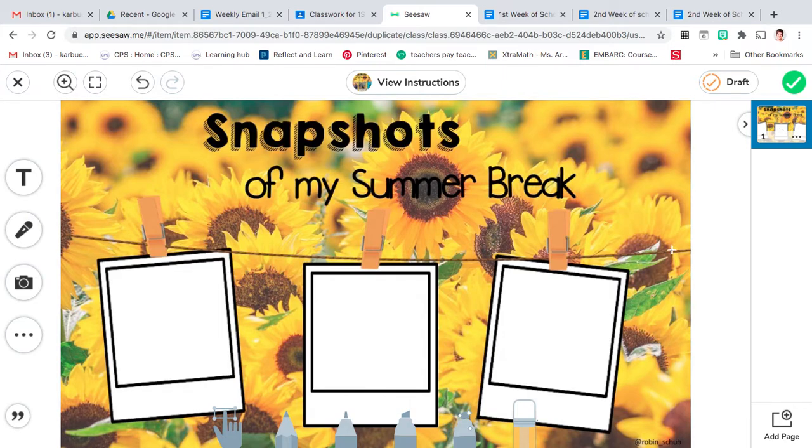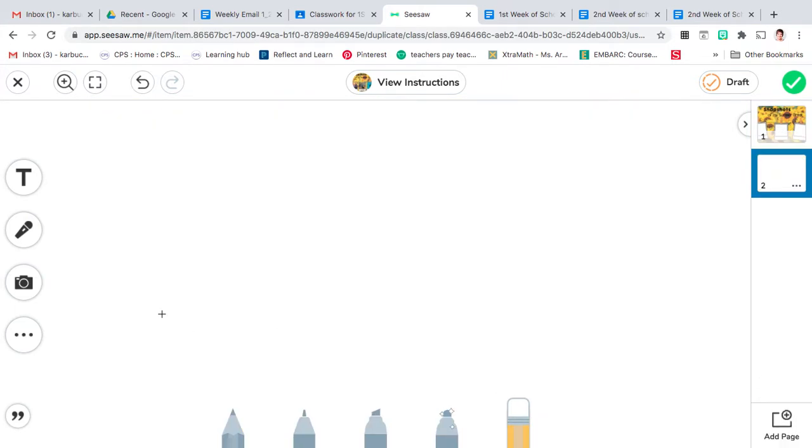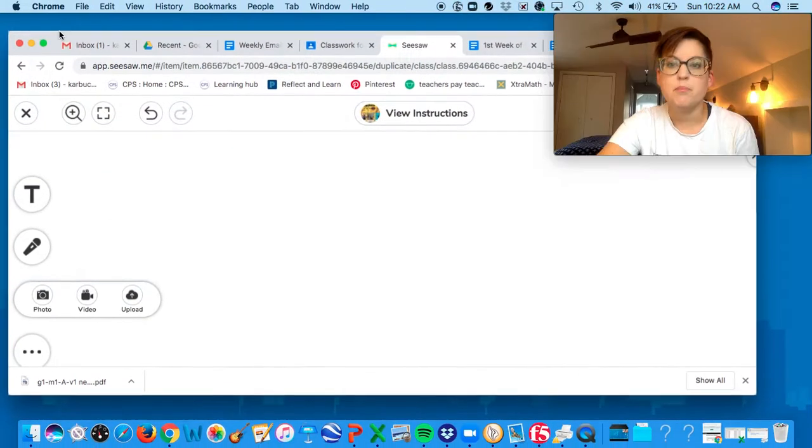Just like this. If you want to add other pictures or pages, you can say add a page. And then here you can upload a photo, and it allows you to upload it right there. When you are done, you're going to click the green check mark to say you are finished with it. Or if you want to come back to it, you can hit the draft button, and that will allow you to come back to it.